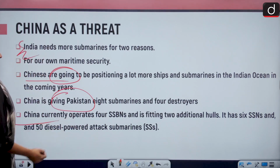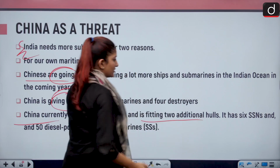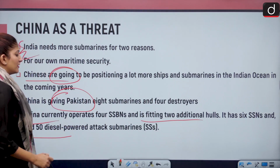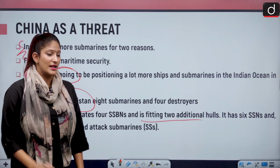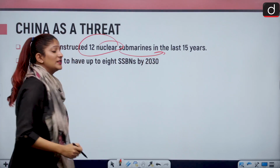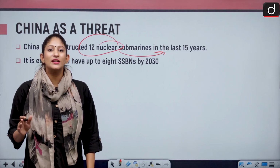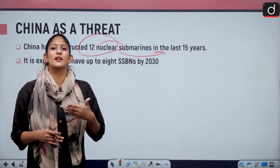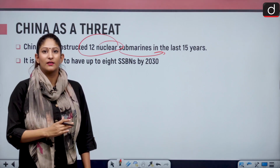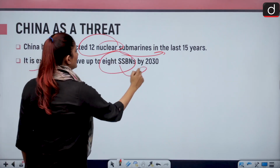China currently operates 4 nuclear submarines, that means ahead of India, and is fitting 2 additional hulls. That means it's improving and modernizing. It has 6 nuclear submarines and 50 diesel-powered attack submarines, much ahead of India even here. Also, China has constructed 12 nuclear submarines in the last 15 years. According to the Pentagon report itself, it will have 65 to 70 submarines, continuously commissioned and decommissioned, through the entire 2020s. So, as we can see, we are lagging behind China. And it is expected to have up to 8 nuclear submarines by 2030.